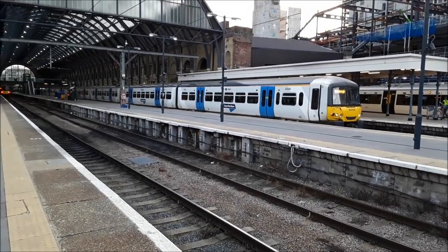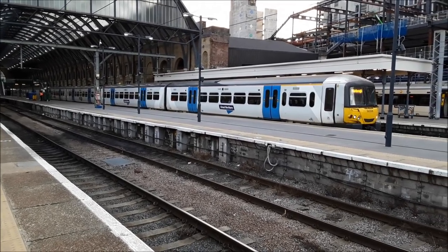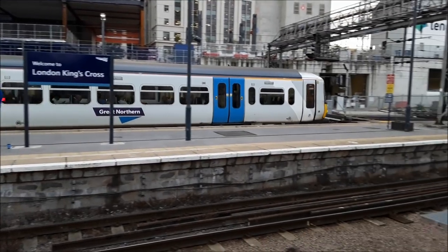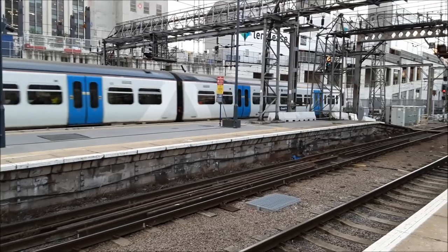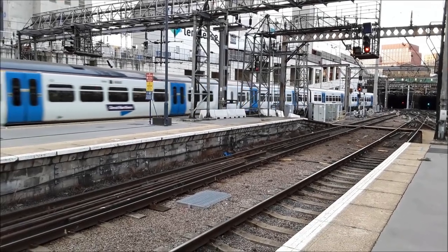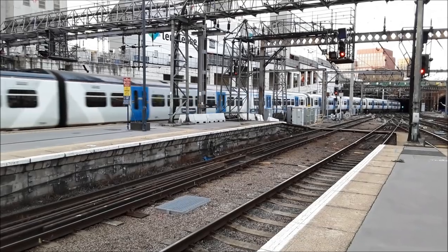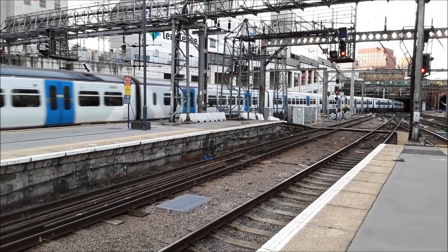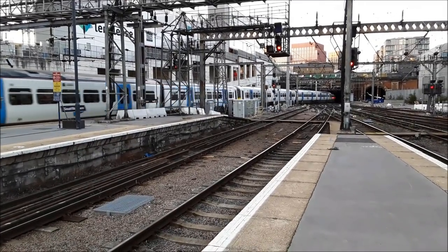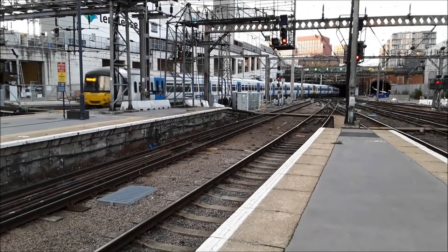Okay, ready to depart now is the 1812 Great Northern service to Peterborough, led by 365506. That's a repeat from the driver there. Okay, in the middle was 365514. And with all three sets completely full, we round it off with 365504.